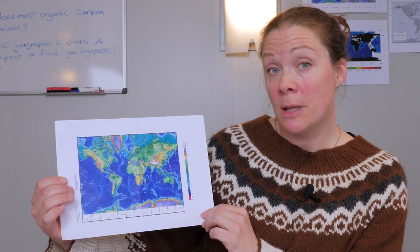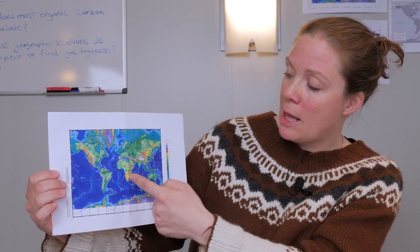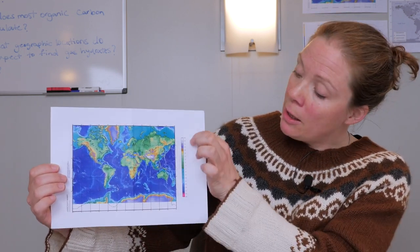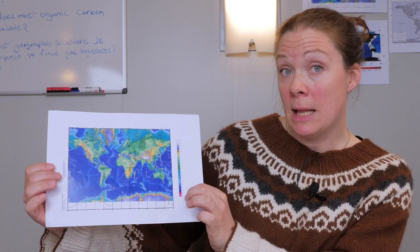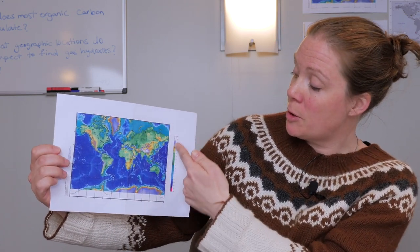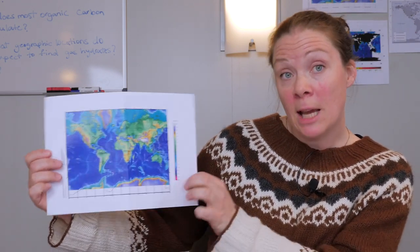Map 1 is showing the topography and bathymetry of the Earth. It shows the elevation on land and the depth at sea. And here on this side, you will see the scale and the different colors corresponding to different depths and heights. Pay attention to these legends.